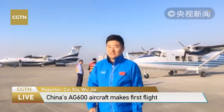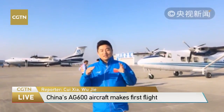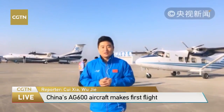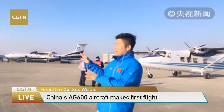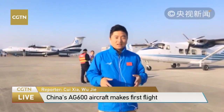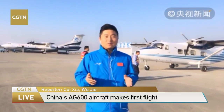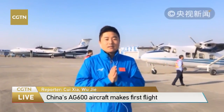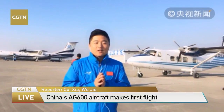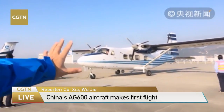It's the name of the type of plane. It's the largest amphibious plane being designed in the world, and China has the intellectual property rights. Today, the AG600 will have its maiden flight to test its performance, the propellers, the engines, and different gestures during its flight in the air. As a reporter today, I will give you a totally different perspective.